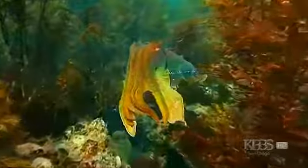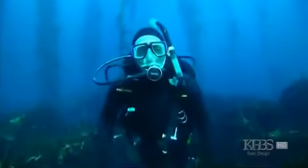Captivated by these bizarre creatures is marine biologist Mark Norman, based at the Museum Victoria in southern Australia. The thing that fascinates me about cuttlefish is that they are so different from what's familiar to us. And when you dive with them and see all the things they're capable of, you just can't help being drawn to them.